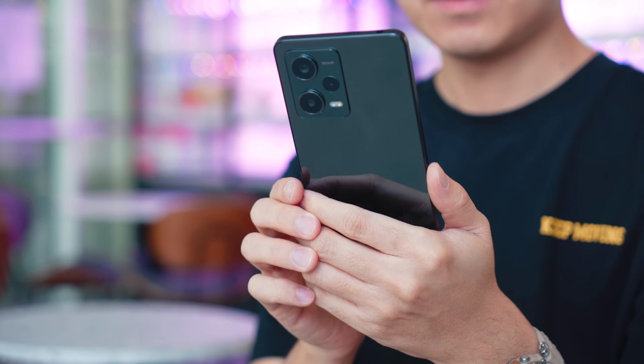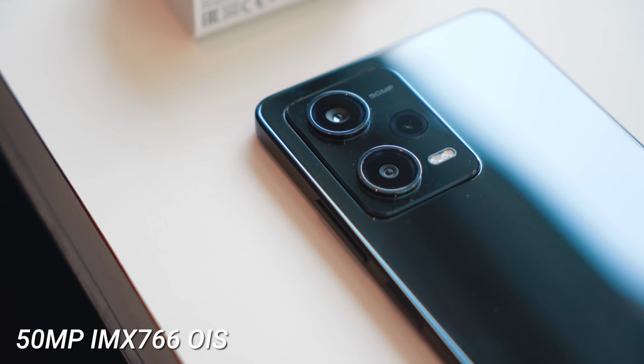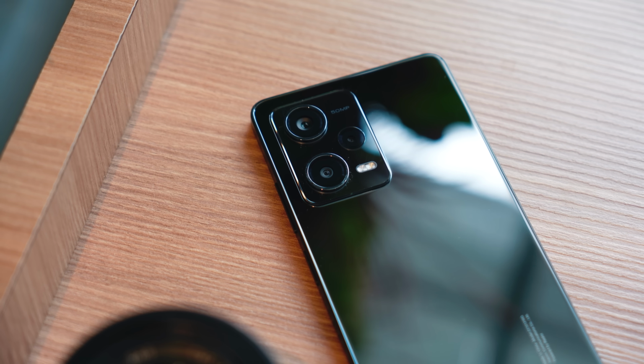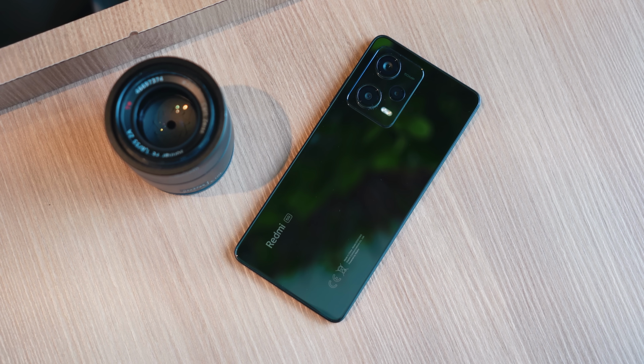Alright, so the Redmi Note 12 Pro 5G that I have here comes with a couple of cool features, but the main one is all about the 50 megapixel IMX766 sensor with OIS. Now, if you think about this particular sensor, you might remember that this sensor was used on flagships of before, and it's quite amazing that Redmi has brought this sensor onto a mid-range phone that is so affordable. So what can you expect in terms of this particular sensor?